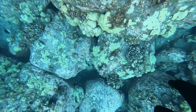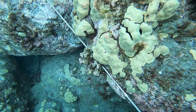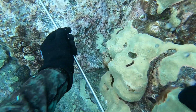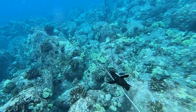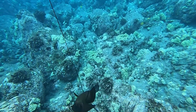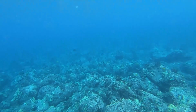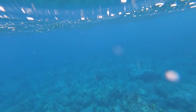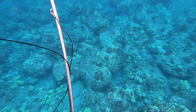As I'm going down, you can see it right there. It actually didn't go through the rock. Unbelievably, it went through this hole in the coral attaching to the rock. So it was super easy to get out. There's my King Kole, which I made a pretty decent shot on. Didn't stone it, but since I was shooting looking for a smaller fish, I wanted to make sure I didn't damage the meat. So I got that one perfect.